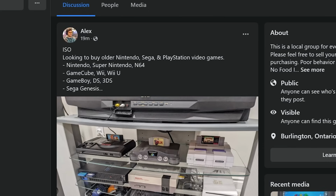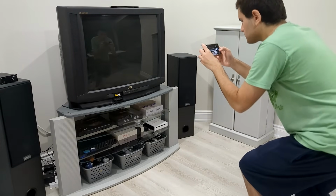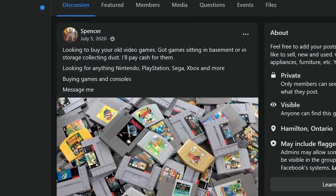Personally, when I make these types of posts, I take a picture of my setup to show that I'm a genuine video game collector, but most others I've seen are either stock images or a bunch of cash, which really smells of reseller, but people can do what they want.